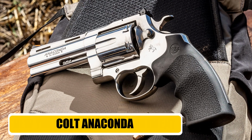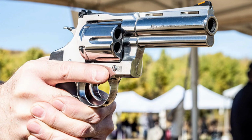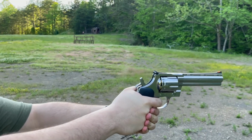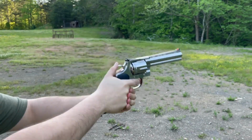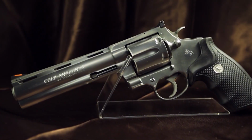Colt Anaconda. Let's start with the Colt Anaconda. This revolver doesn't just carry on Colt's legendary snake gun heritage, it elevates it. The Anaconda is a statement piece of American engineering. With a sticker price hovering around $1,500, it's not aimed at casual buyers. This is a revolver designed for shooters who demand serious performance wrapped in timeless Colt craftsmanship.